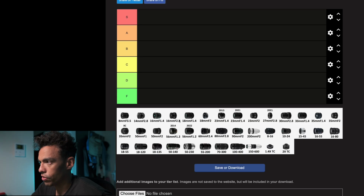And a quick disclaimer, this is just my opinion, only my opinion, based on my experience with the lens and my favorite focal length, because that's also something to take into account, right? We all have our preferences when it comes to focal length and the lenses we've used. So this is purely subjective. Let me know down in the comments if you agree or disagree. So let's just get started then.